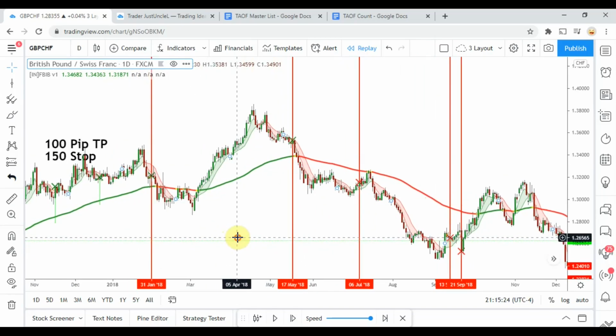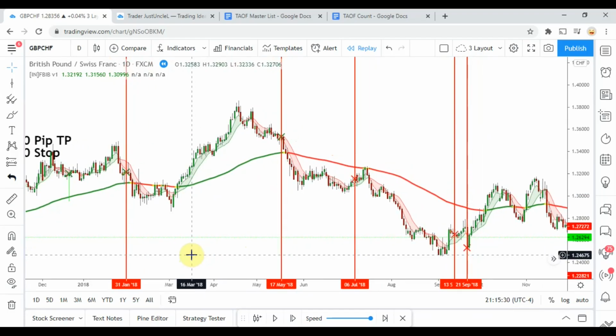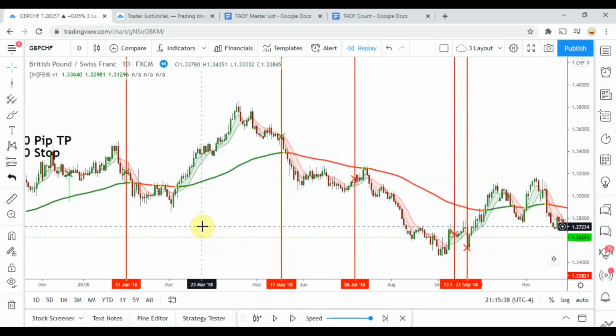All right, so that puts us at the end of the year right there. And you can see that we had 1, 2, 3, 4, and 5 signals all together. And unfortunately, 5 losing trades. I do believe that this is the first indicator to get all losing trades on the signals. So quite interesting. I don't know what to say much about this indicator other than the fact that it did not do too great.